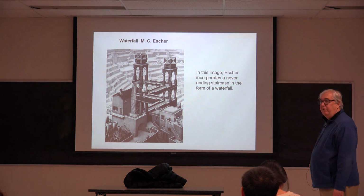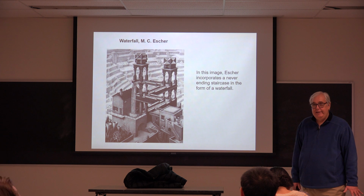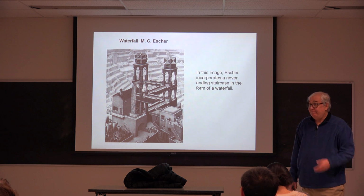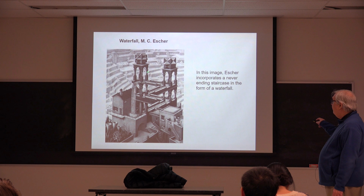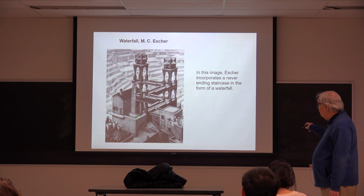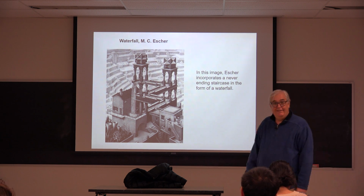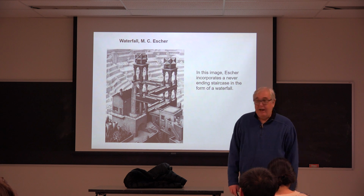Here's Escher's version of that. You all heard about a perpetual motion machine? Well, this would be it. So the water falls down here, and then it turns this wheel, and then it goes down and goes down and goes down, and then falls off the waterfall again. Not a possible event.